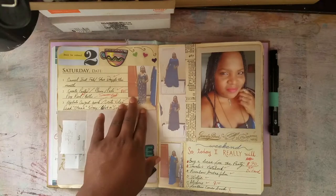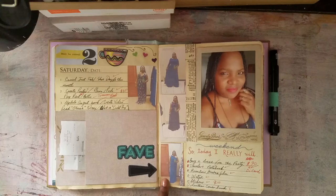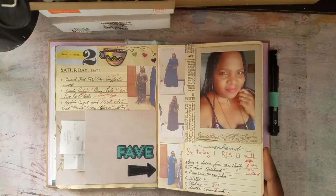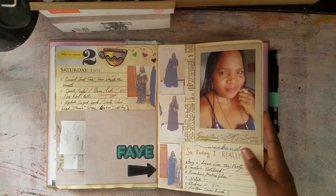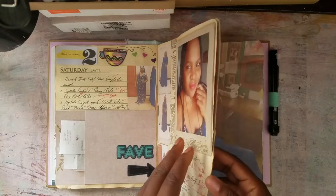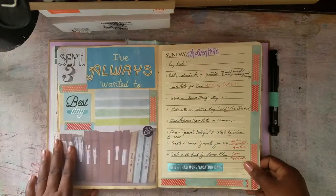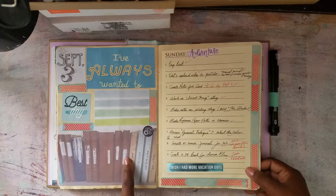So my dad's 80th birthday was coming up, so I had to go and get a dress. And so I thought I would document my choices. I ended up getting this one. Maybe if I do take a picture, I'll put it in here on that day.